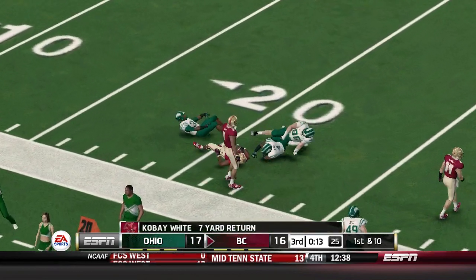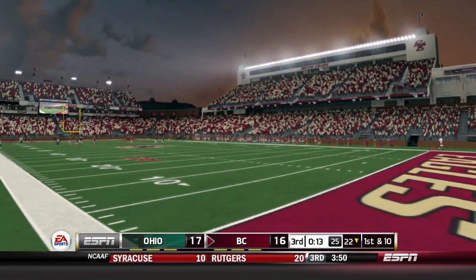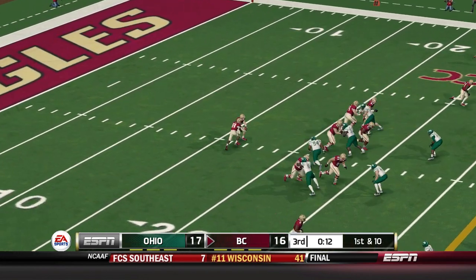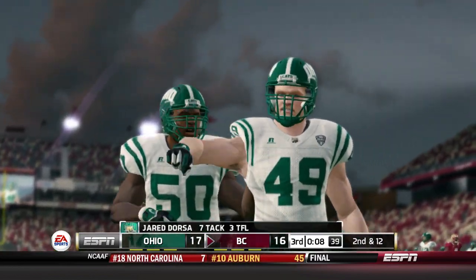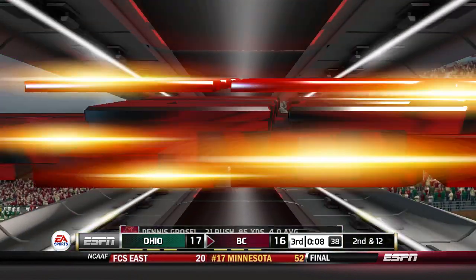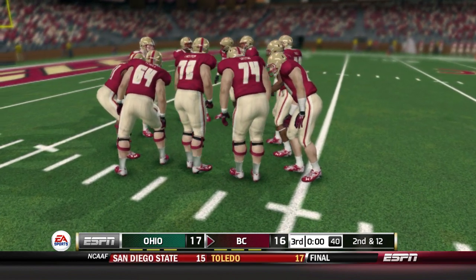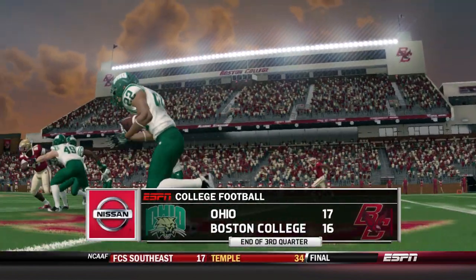He's tackled at the 22. There's still plenty of time to keep running their offense as usual here. I don't think they need to feel any anxiety about trailing. He's tackled right around the 20. That's a loss of 2 yards. That'll bring up 2nd and 12. That's 3 down and 1 to go. The Bobcats lead it by 1.